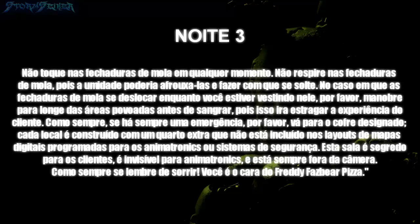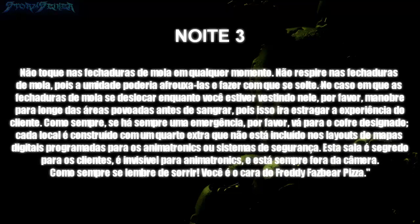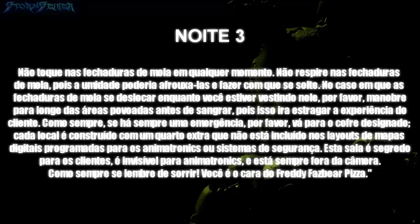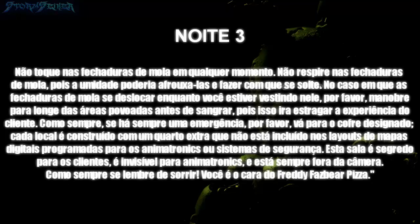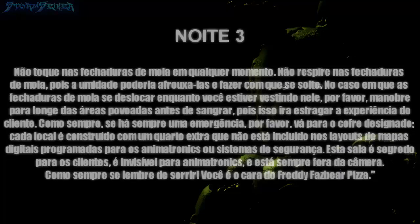In the case that the spring locks come loose while you are wearing a suit, please try to maneuver away from populated areas before bleeding out, as to not ruin the customer experience. As always, if there is ever an emergency, please go to the designated safe room. Every location is built with one extra room that is not included in the digital map layouts programmed into the animatronics or security system. This room is hidden to customers, invisible to animatronics, and is always off camera. As always, remember to smile. You are the face of Freddy Fazbear's Pizza.